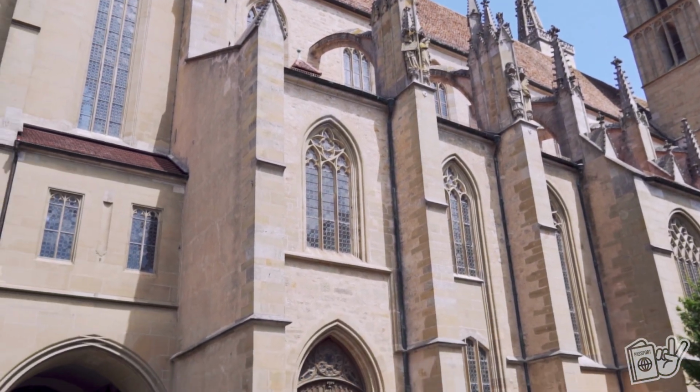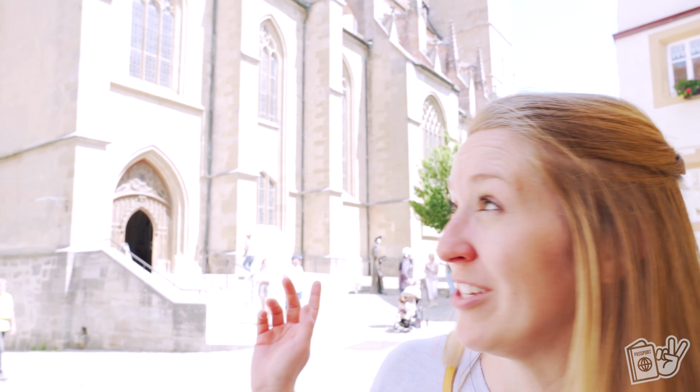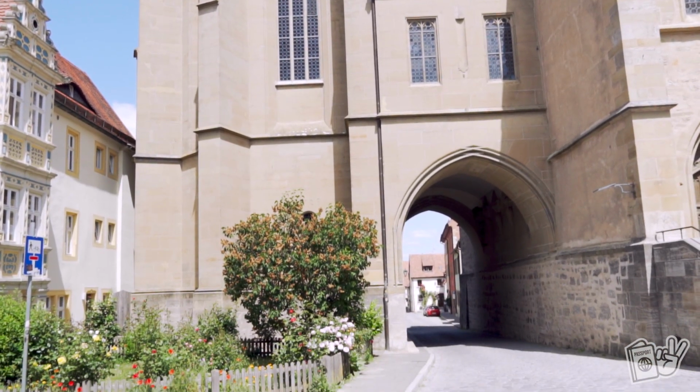So to get into this church, you do have to pay, which maybe we're just kind of cheap, but we're used to churches. You usually don't have to pay to go in just to see them, so we're not going to go in. But another interesting thing that's different about this one is there's a tunnel that goes through the church right here in the road.